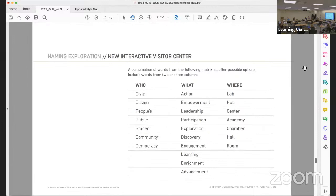Center, it's one room. It feels, that word, I don't know, feel, maybe it's the right word, but it feels a little expansive. Maybe not, I don't know. I could argue both ways. And you think that hall and academy are not the same? You're exactly right.